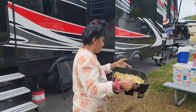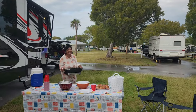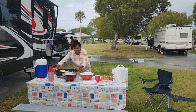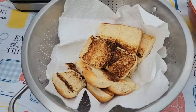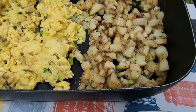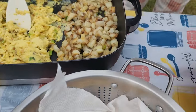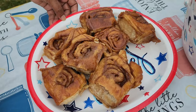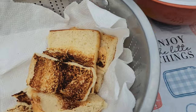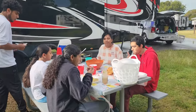Oh, is that plastic in my mouth? No, it's good. We have eggs. Look at all this here, guys. Scrambled Guyanese eggs, hash browns, corned beef, cinnamon roll, and toast. How's breakfast, guys? Good?